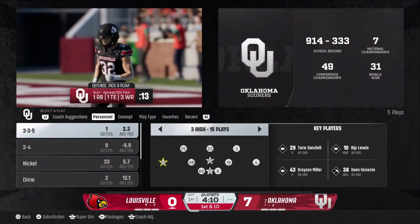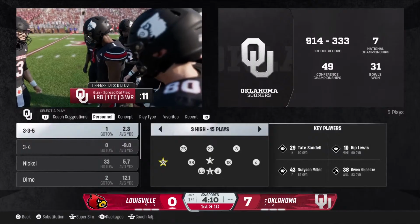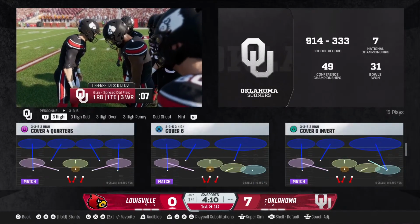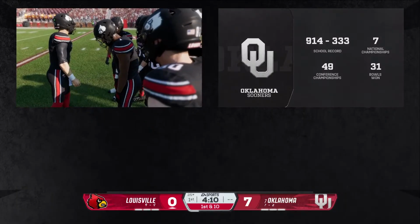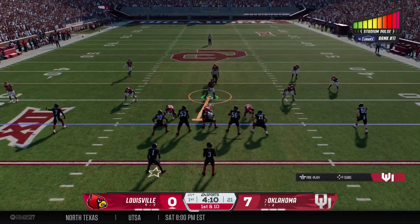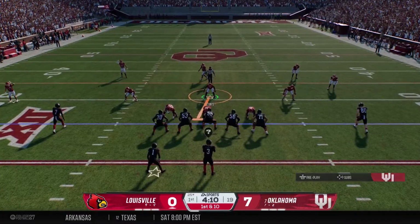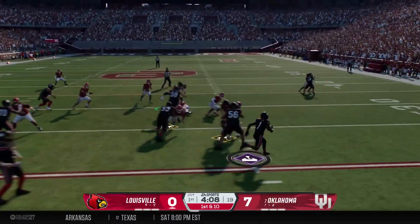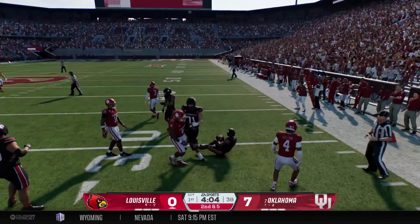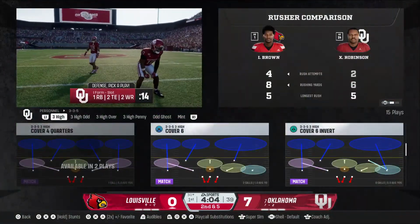The Cardinals offense headed out to go to work. Finding themselves down 7-0, they'd love to get a drive going here. They'll start on the ground with Brown. Runs ahead and powers his way for 4 yards out to the 30.